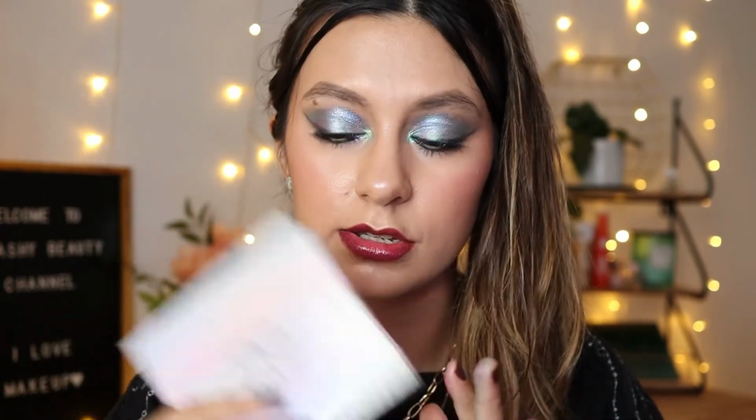They're really pretty though. They're very bright. So this is great for inner corners or for a halo look, or if you just want to do one towards the halfway. So I think this is a very versatile palette.